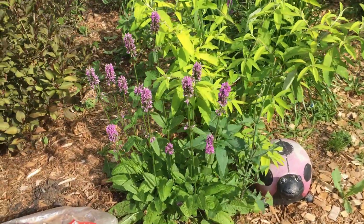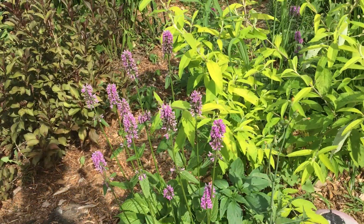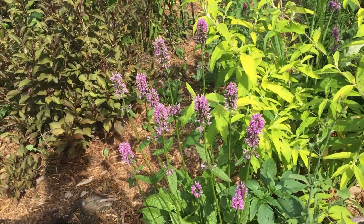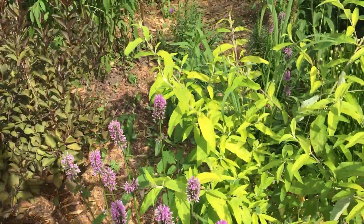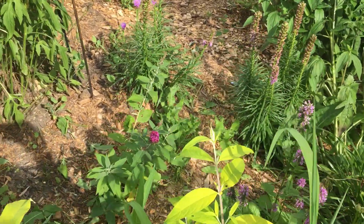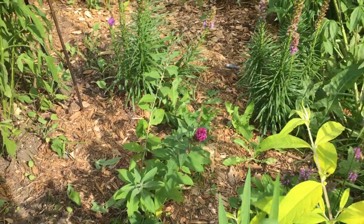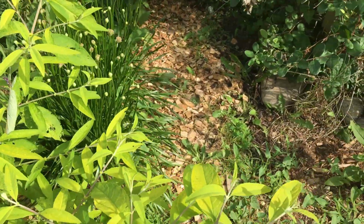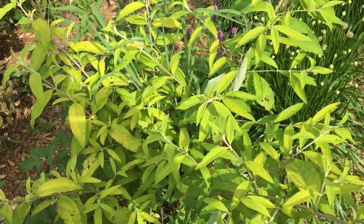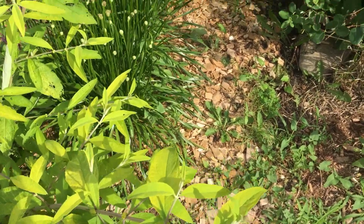This is a betony, B-E-T-O-N-Y. This is one of my favorites. I got this at a local garden center. I bought a few of them actually for $8, and they're bigger and stronger than ever, and I've seen bumblebees on these. They really like them. There's another betony over there. There's, I think, a Miss Molly butterfly bush with a bright pink, and this is either a Black Knight or Dark Knight butterfly bush with nice lime green foliage and really dark purple flowers.